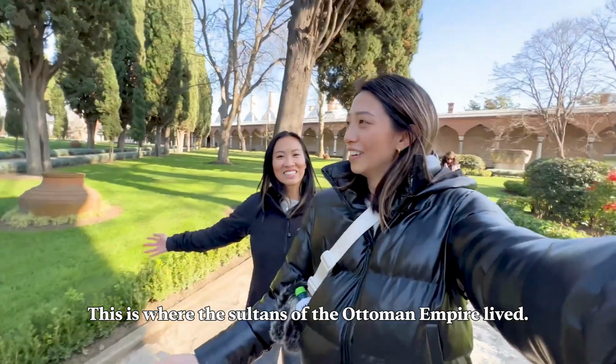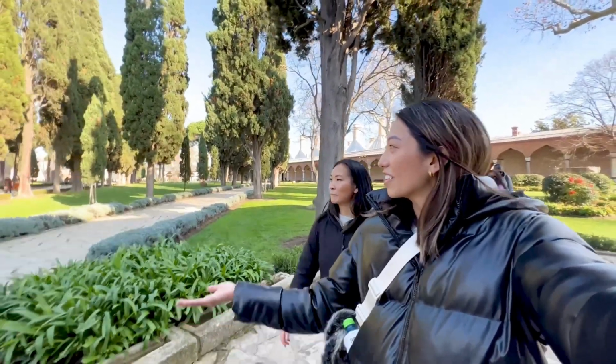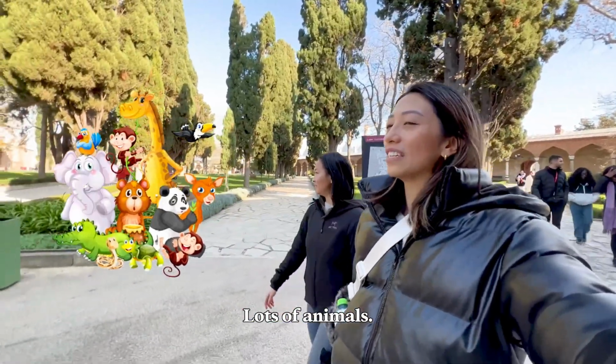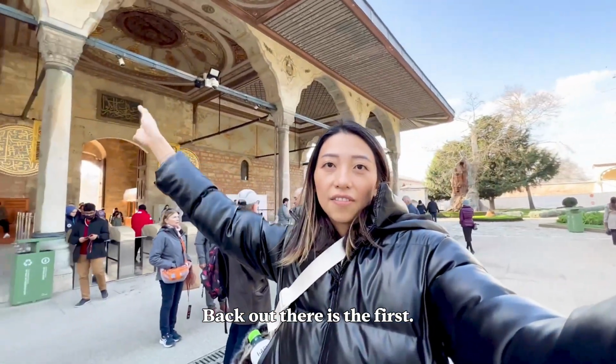Welcome to Lisa's tour of Topkapi Palace. This is where the sultans of the Ottoman Empire lived. There are ceremonies here. There used to be deer just grazing on the grasses, lots of animals. We're in the second quarter. The third, the fourth, back out there is the first.